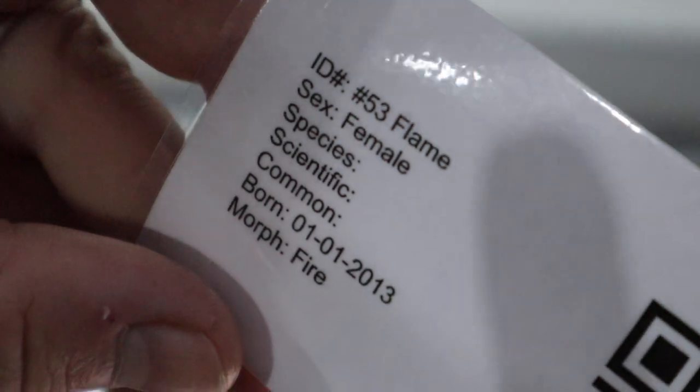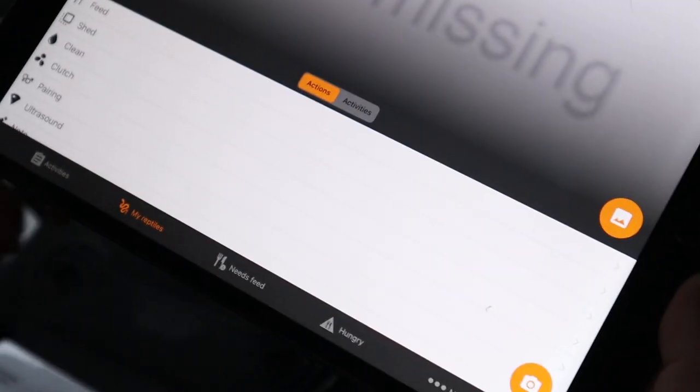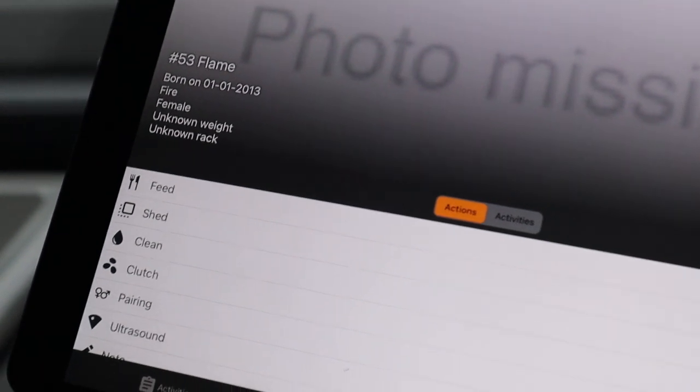So do you put that on your computer and then you laminate it yourself? Yeah, so on the computer you write up all the information about them and then you can print off these QR codes, laminate them and then stick them on your rubs. And it's all free, this is what we're providing. It's all free, yeah. It's amazing. And once you've scanned it, it gives you the options.